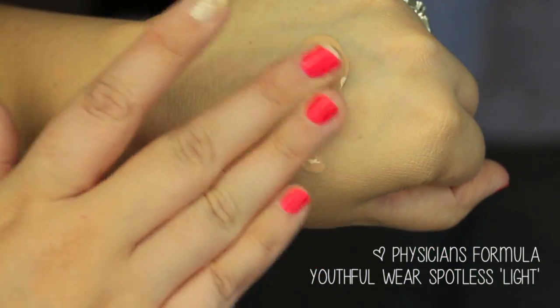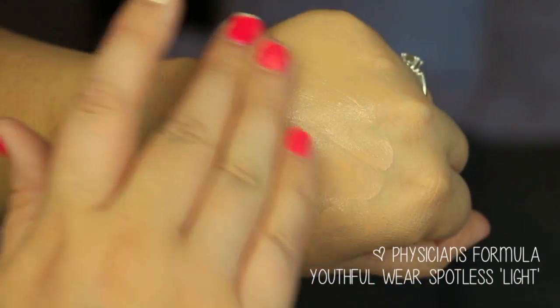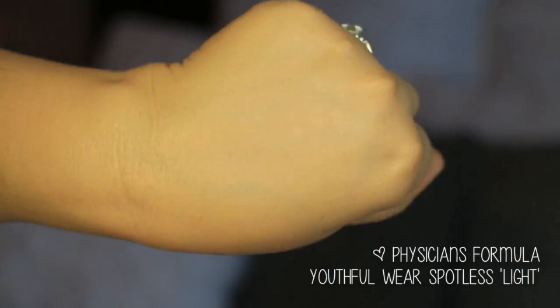The only problem is this does not wear for a huge amount of time. I would say 6 or 7 hours, and then it starts to break down on my skin, and I would have to touch up with the powder. So this would more be for someone with mature skin. It's a very hydrating foundation. It doesn't really settle into the fine lines because it is a serum foundation. It has that thin and light consistency, so it really does work itself into your skin. Over time, this one is supposed to work on fading the age spots on your face.